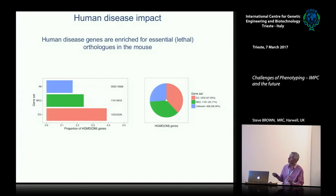The figures are very compelling. I won't go through them in detail here. This is the difference between the likelihood that you will be a disease gene for an embryonic lethal set against a non-embryonic lethal. This is the total class here. These are highly significant differences.